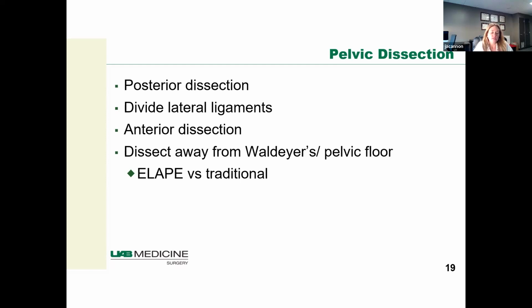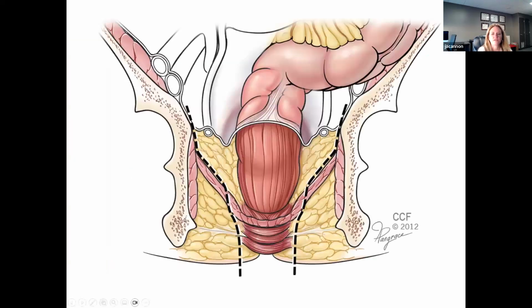Once you start to get close to the level of the pelvic floor and you reach this distal portion of the transection for an APR, then this is where you have to decide if you're going to do essentially a traditional APR versus an extralevator extraction. So, and just to kind of go over the differences between these.